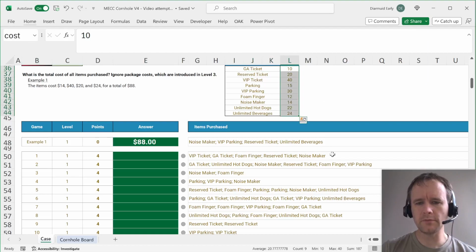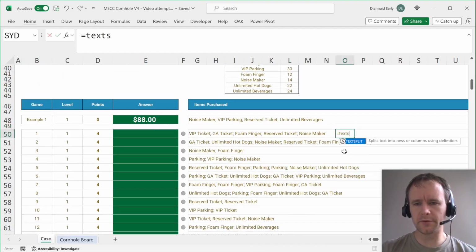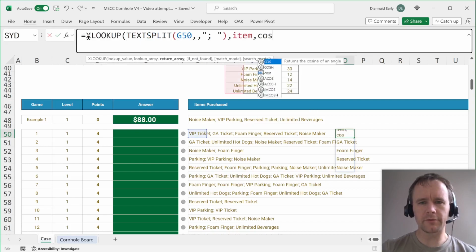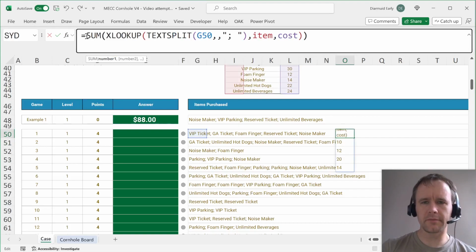So I'll start off in a cell over here just to be able to see it all spill out. So first we're going to text split with a delimiter of semicolon space, and that'll list them all out. And then we can look each of those up in item, returning from cost. That gives us each of the things, and then we can sum that up.